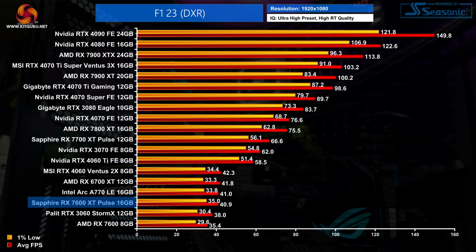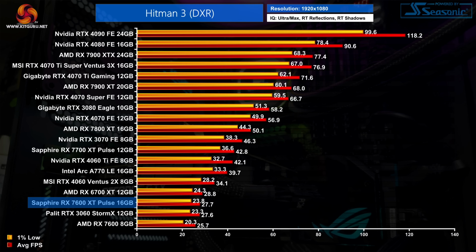F1 23 is much more competitive though, and we see similar performance to the RTX 4060 at 1080p. It's also 5 FPS faster than the RX 7600 non-XT, which doesn't sound like much but does work out as a 16% difference, so perhaps a hint of VRAM limitations coming into play with the 8GB card. In Hitman 3, we're once again looking at a sub 30 FPS result for the RX 7600, where it's 19% slower than the RTX 4060, and I'm sure by now you are getting the picture.